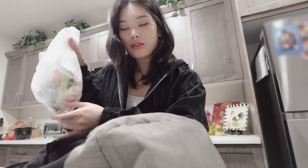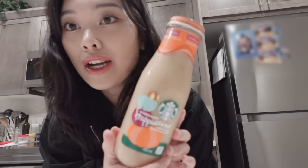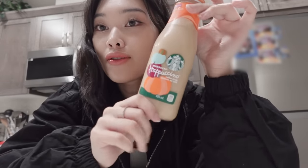My lunch that I made last night. Water bottle. I'm also gonna pack this. It's my Starbucks Frappuccino drink.